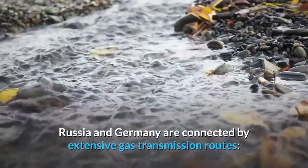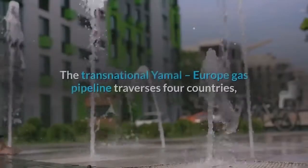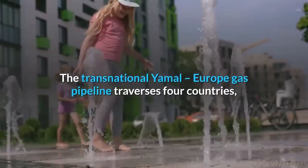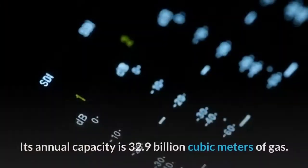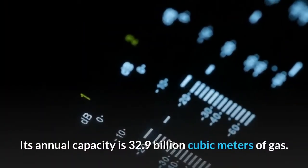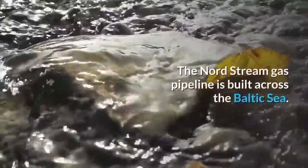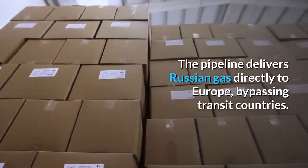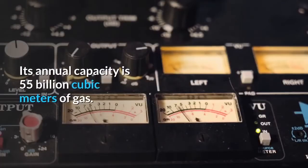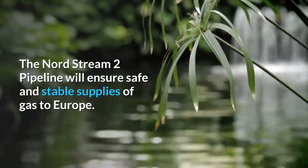Russia and Germany are connected by extensive gas transmission routes: Yamal-Europe and Nord Stream. The transnational Yamal-Europe gas pipeline traverses four countries, namely Russia, Belarus, Poland, and Germany. Its annual capacity is 32.9 billion cubic meters of gas. The Nord Stream gas pipeline is built across the Baltic Sea. The pipeline delivers Russian gas directly to Europe, bypassing transit countries. Its annual capacity is 55 billion cubic meters of gas. The Nord Stream 2 pipeline will ensure safe and stable supplies of gas to Europe.